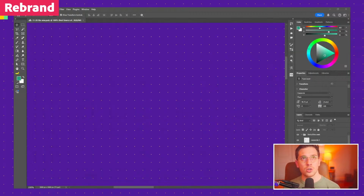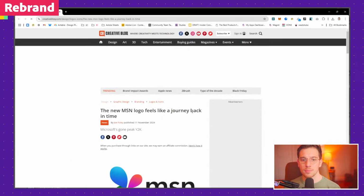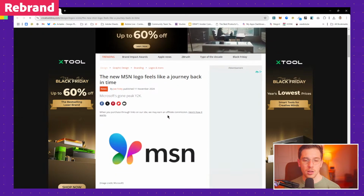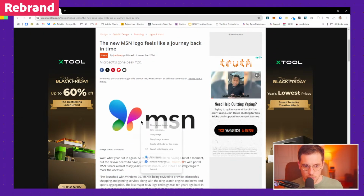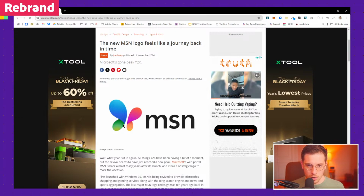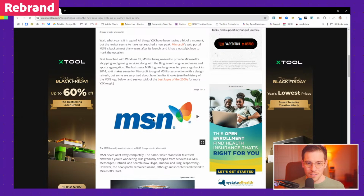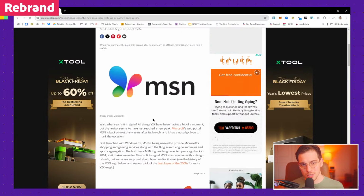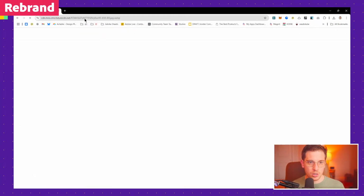I wanted to talk also about this cool new MSN logo. You guys remember MSN? This one is through Creative Block, which I don't want to blast their entire website because I know they do paywalls, but I did want to bring up the MSN logo. If you forget what the old one looks like, it looked like that for forever. It was introduced in 2000. This feels way newer, way more exciting. And I'm going to open up the picture itself.